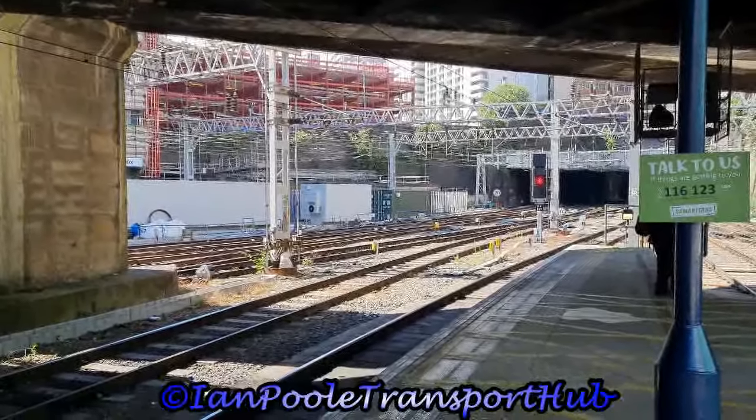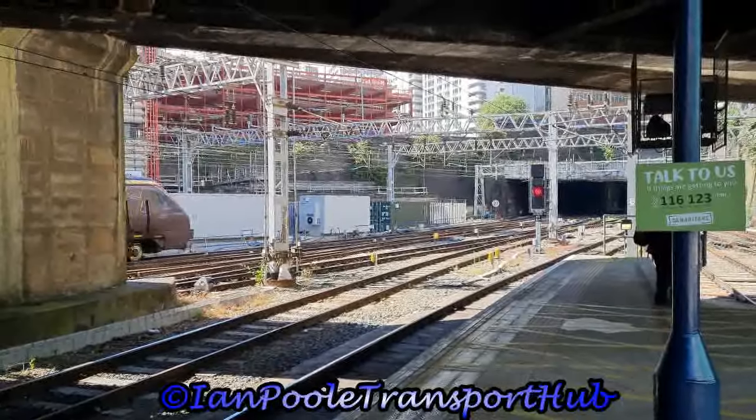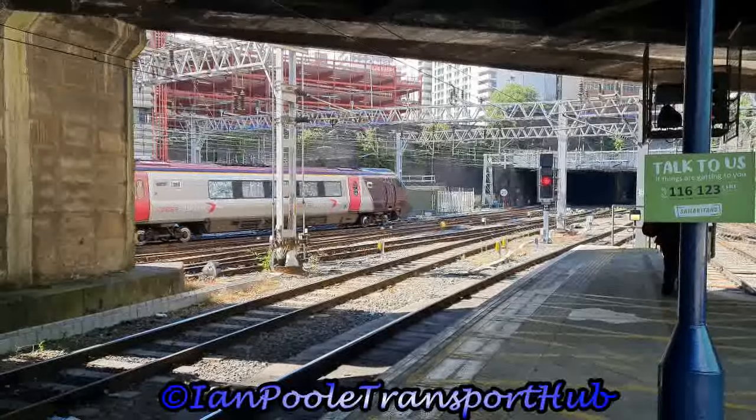Next train out to depart is 220019 and 221134, working the 1312 cross-country service from Edinburgh Waverley to Bristol Temple Meads.